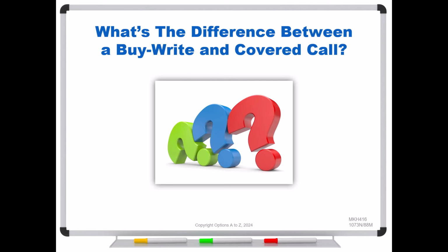I got a question from one of the traders in our group asking, what's the difference between a buy-write and a covered call? And I like this question because if you ask most people, they'll say there's no difference. They're just two different names for the same strategy. That might be true, but in most cases, it's not true. And it really just shows how a very slight change in perception can make a very big difference in the outcomes and in the risks you end up taking. So let's go find out more. What is the difference between a buy-write and a covered call?